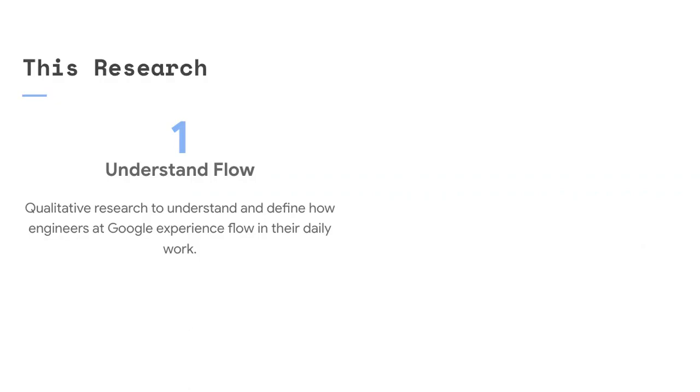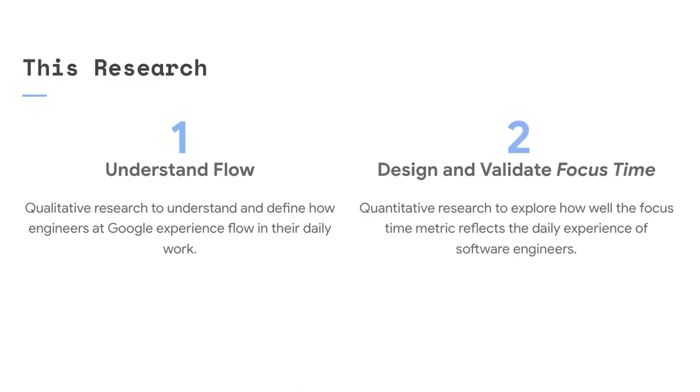The research that I'll be sharing today has two phases. The first focuses on qualitative research aimed at understanding what flow looks like for software engineers, and the second deals with the development of our metric, focus time, as well as the quantitative research used to validate it.